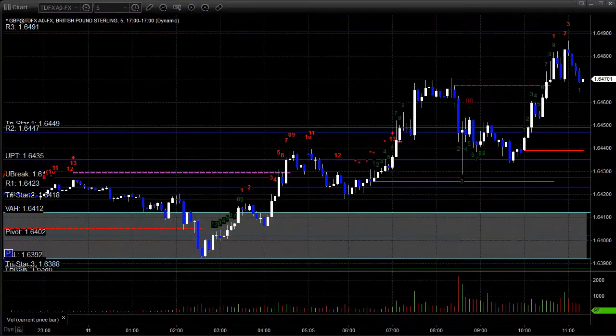We also have a Forex service, and this is a look at the pound dollar last night. There's a bunch of what we call our key levels on this page. And last night we had suggested going long or buying the pound dollar over what we call our upper break level. That's this red line right here. And you can see we broke over that level. Our first target was R2, which is right here, and that's where we sell half of our trade.